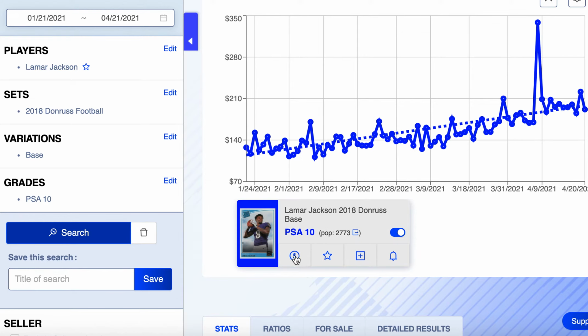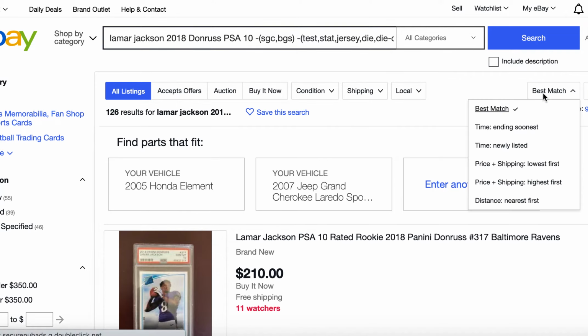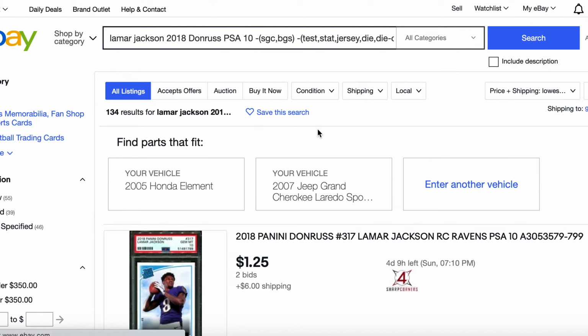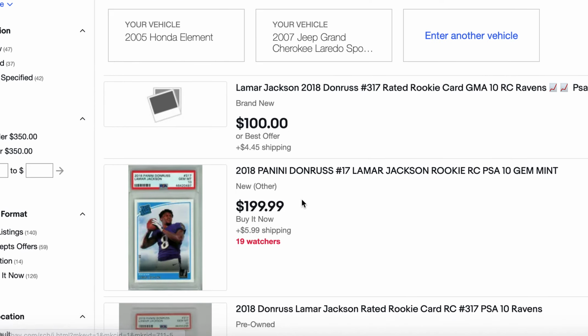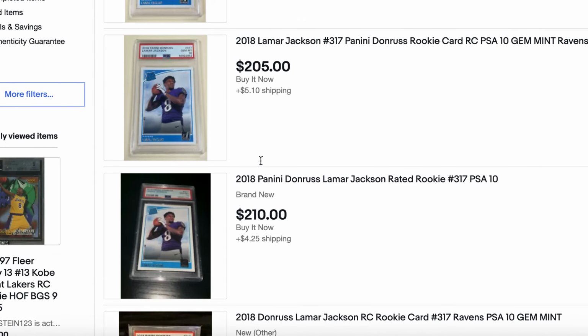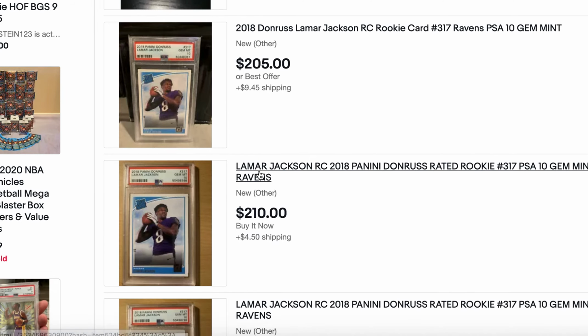Yeah, I'm a buy on this card. Of course I am. I've already bought some. I've recommended it to the society. It's been going up. What's there to not like? And there's plenty of them for sale. $199, $205, $210. I try to get it for under $200 though. Here's the one I'd target. I'd target this one and make an offer. Try to get it for under $200.